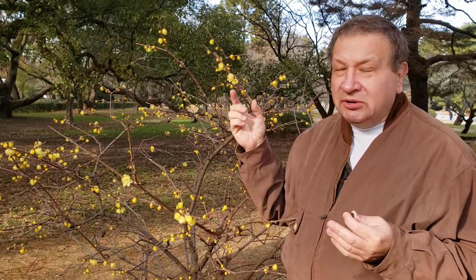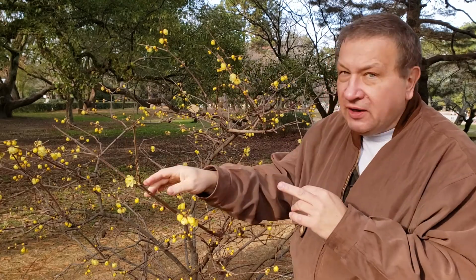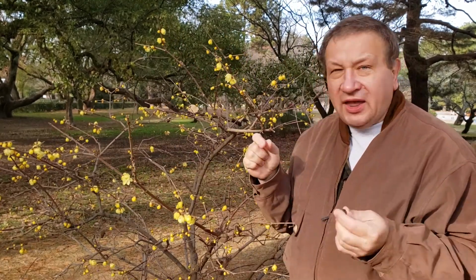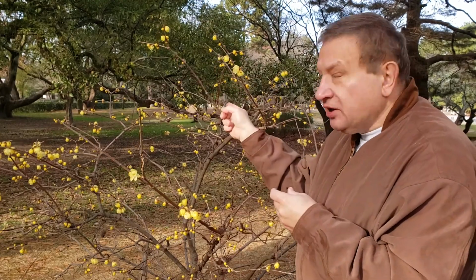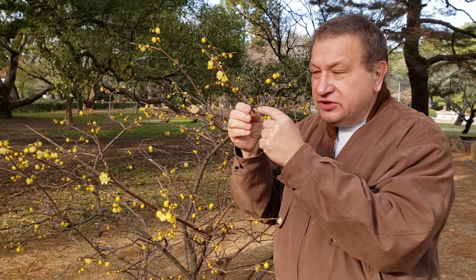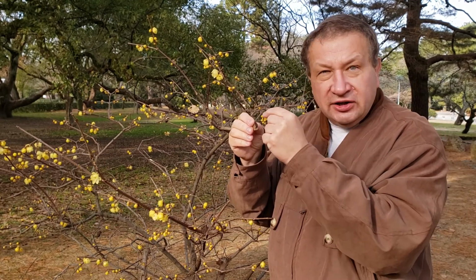So it's very similar to magnolia, and you can see flowers of Chimonanthus have multiple petals like magnolia has, and fruits of all the Calycanthaceae family and Chimonanthus are very remarkable. Some branches still have older brown fruits, and if you take the fruit off the branch, you will see fruits are cup-shaped and seeds are located on the bottom of this cup. So this is very similar to rose hips.